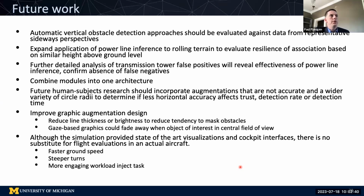The data set, which we didn't really have time to describe, was from a nadir looking down perspective with heavy coverage. Sideways perspective would be much more representative of an airborne sensor. Expanding the application of power line inference to rolling terrain. So Delaware is obviously not the most mountainous state. Hopefully our method that looks at AGL height of the tower, above ground level height of the tower, would apply, but we didn't have time to apply that to a different setting.